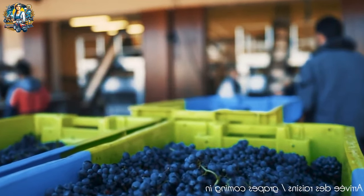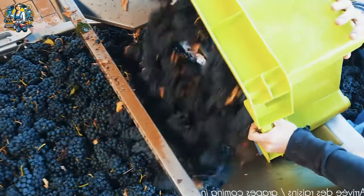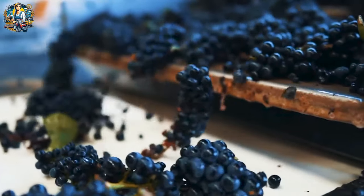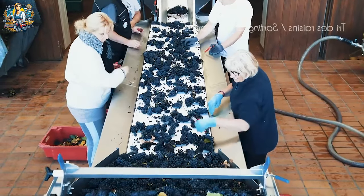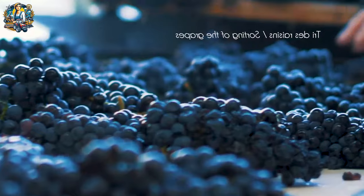The winery is where various technologies and techniques for refining wine come together. From the fermentation process, secondary fermentation to aging and final fermentation, each step is carried out meticulously and professionally.